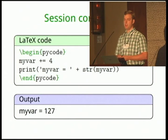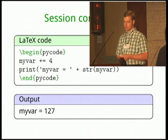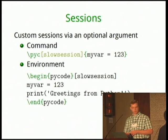There is continuity. All of the code by default, if it's in a code or in a block, executes within a single session. So I can go back, access that previous variable, change it, print it out, and get the new value. If you do want to use custom user-defined sessions, then all you have to do is provide an optional argument, in this case, slow session, that splits off this code into its own session. It'll run separately. This would be an absolute waste of time because this code would go relatively quickly, but if you had some relatively heavy number crunching, it's a really good option.